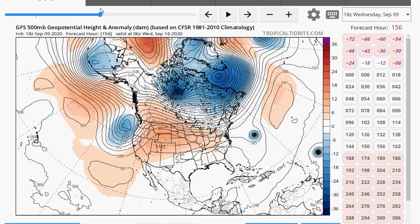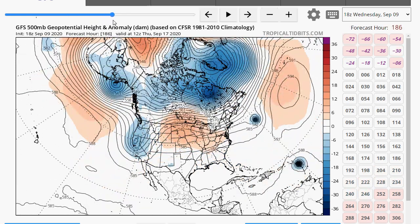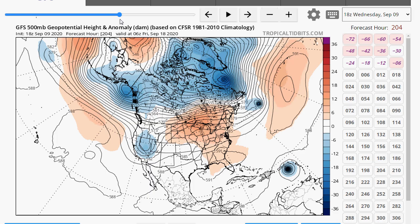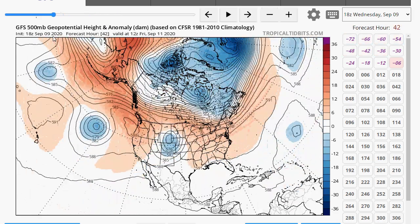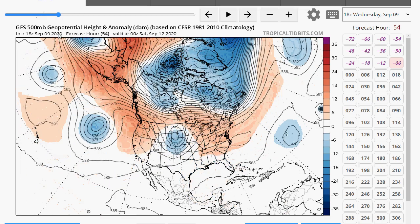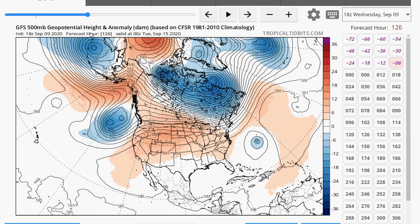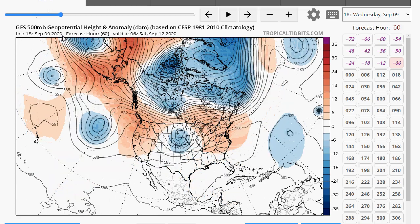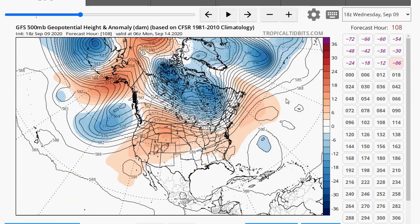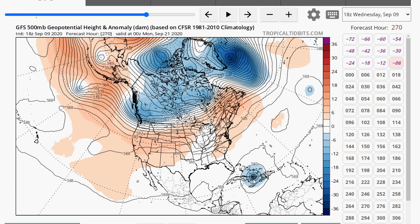This, I imagine, would be Paulette. I'm assuming that would be Paulette. So it does recurve Paulette out away. All right. Assuming that would be Paulette, unless that's something else that develops. No, I'm thinking that would be Paulette. And then it does weaken it. The model, I don't know if that is Paulette. I don't think that is Paulette. I think this is Rene. This is something new that forms. That recurves out. This is Paulette down here, I think.